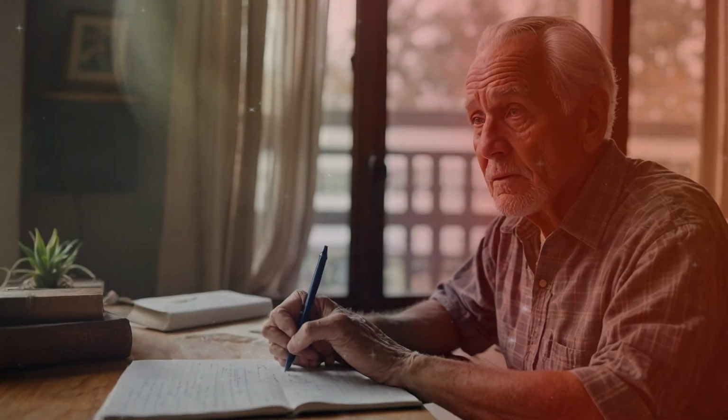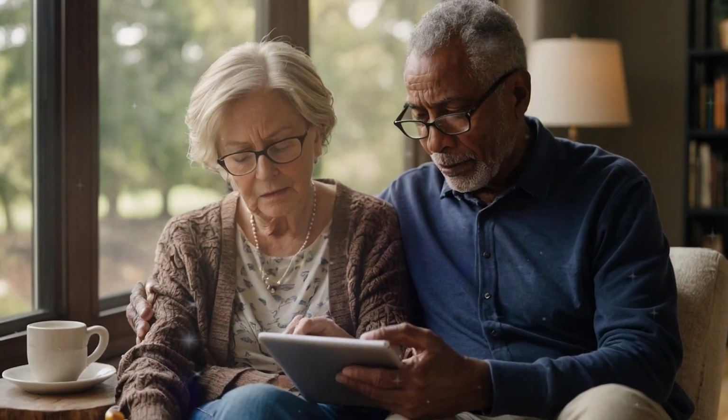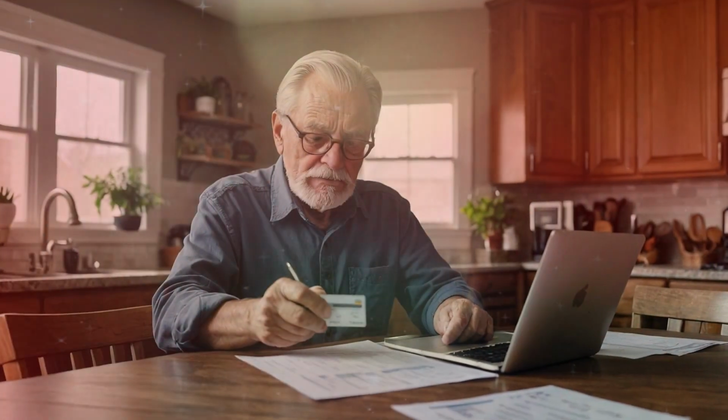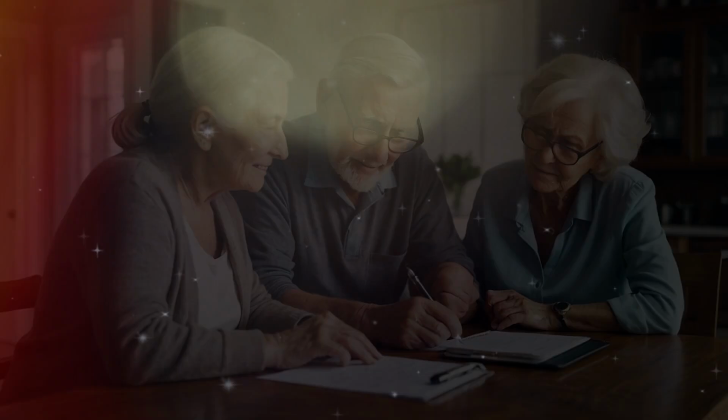As we wrap up, remember that staying informed about these changes is the best way to ensure that you receive your benefits without interruption. The new $1,300 plus direct deposit timeline represents a significant improvement in how the SSA delivers payments to millions of Americans who depend on these benefits. By understanding these changes and taking a few simple steps to prepare, you can ensure a smooth transition to the new system.